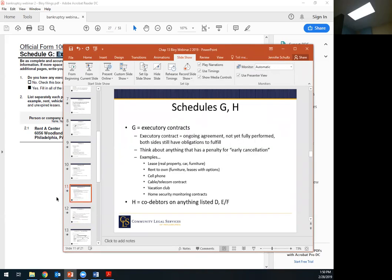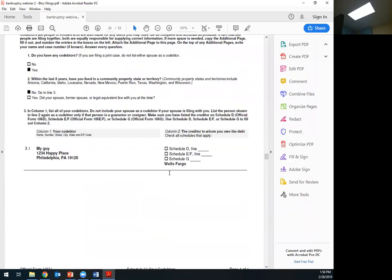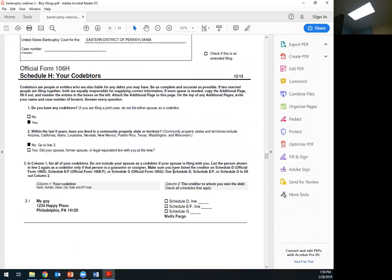Then you have Schedule H, Co-Debtors. Again, this is an area where people get frustrated because they're now listing their family and their friends. So if they co-signed on the car, the mortgage, the student loan, all of that is a co-debtor. This does not harm the co-debtor. This is about the person receiving notice, and it's also about them getting the protections of collections. They can't go after the co-debtor when the debt is in the bankruptcy. So it's important that they get listed here.